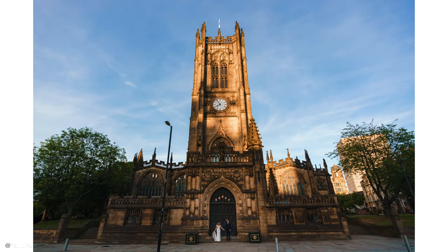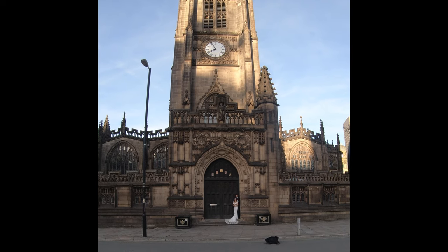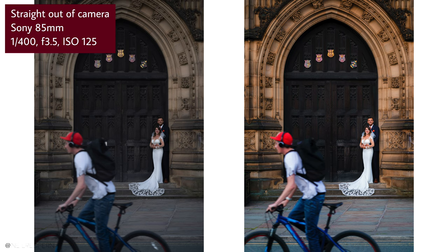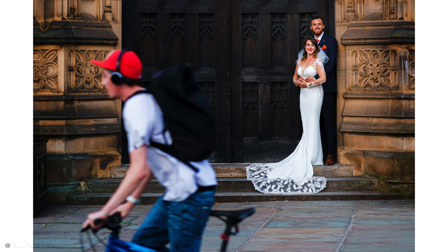If everything were normal and there was traffic around, I would usually try and incorporate that into the images, as I feel as though that is part of the story of a city centre portrait shoot. So in the absence of traffic, if I saw a cyclist going past, I tried my best to capture it.